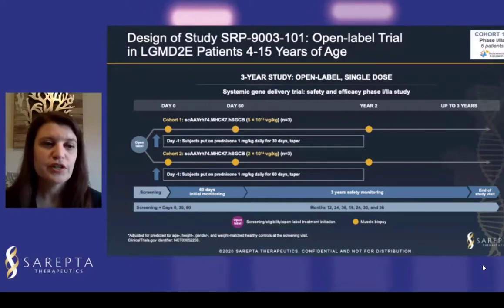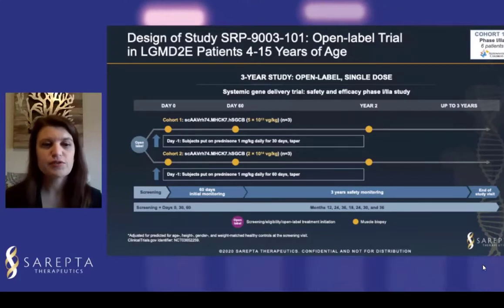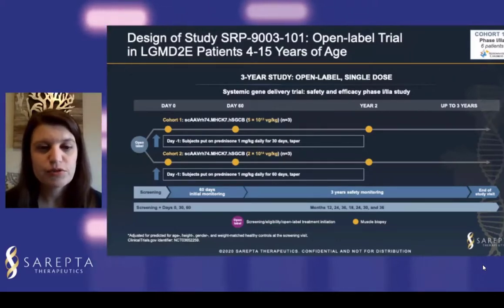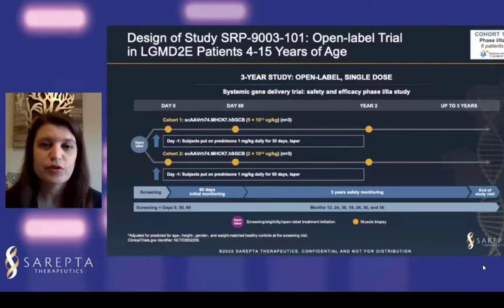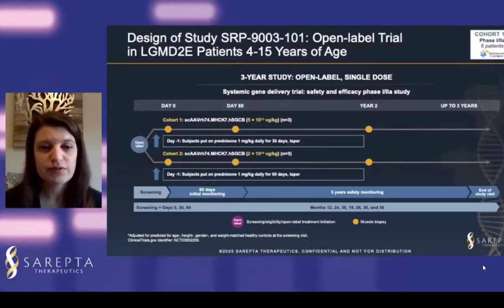And then for the second cohort, patients were dosed with 2 times 10 to the 14th vector genomes per kilogram, about 4-fold higher. And 3 subjects were enrolled. In this case, subjects were on prednisone at 1 mg per kg daily for 60 days before being tapered. And I'll talk more about that as we progress the results. The initial primary functional outcome is at 1 year, but patients are followed for a total of 3 years for safety and efficacy monitoring.